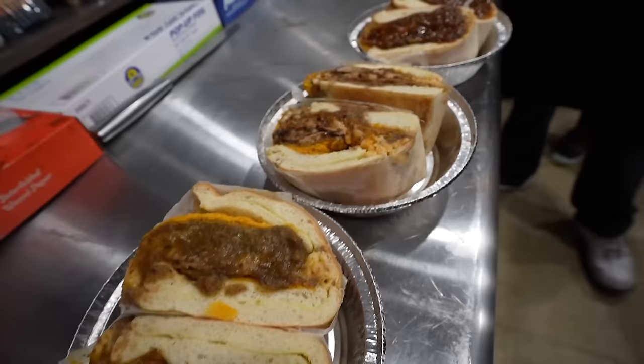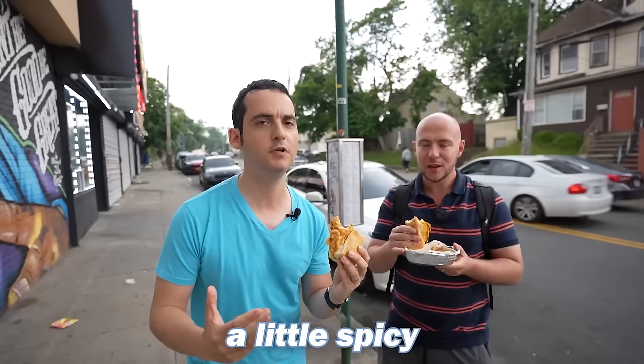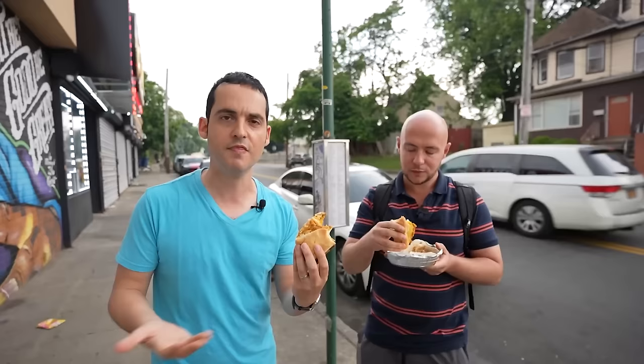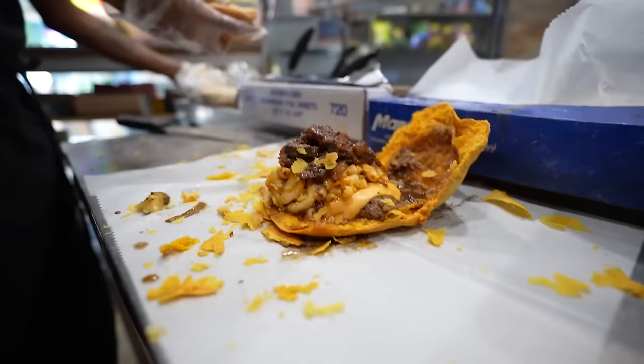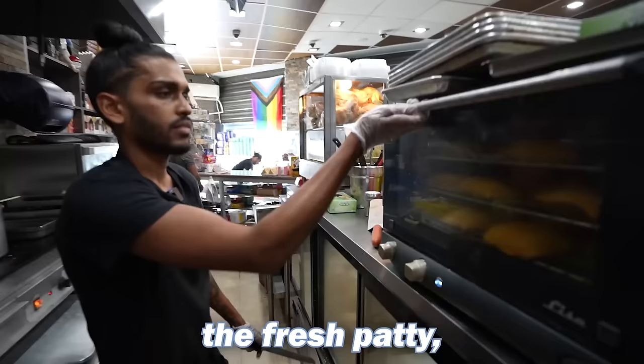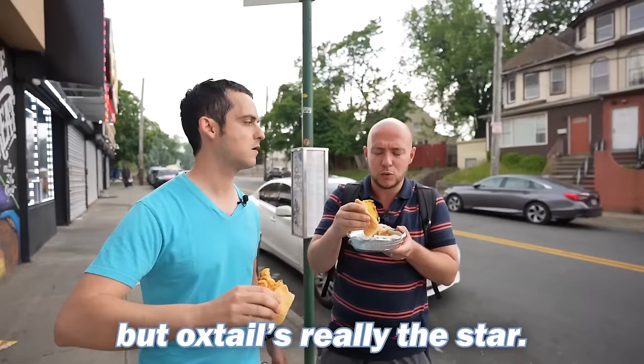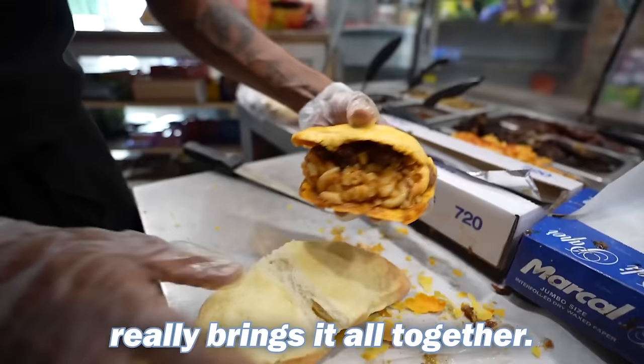So you got the oxtail on top, a little spicy, and all the juices just soaked in with the cocoa bread. This sandwich is honestly just bragging. This is a messy, delicious sandwich. The soft cocoa bread, the freshly made patty, mac and cheese adds that little extra, but oof, the oxtail is really the star. I think the cocoa bread really brings it all together. That soft cocoa bread is amazing.